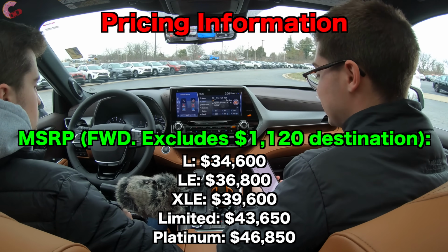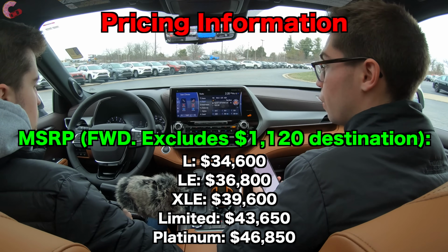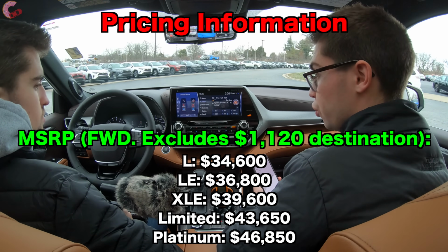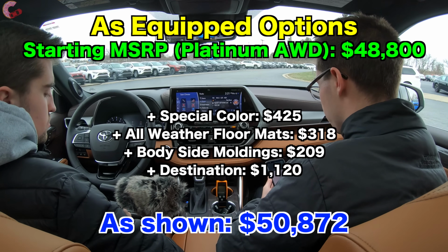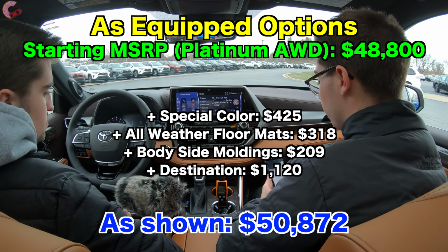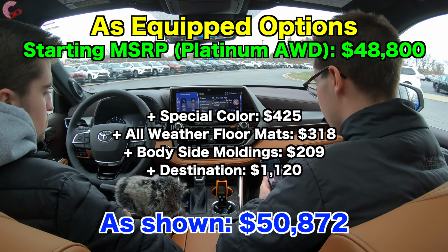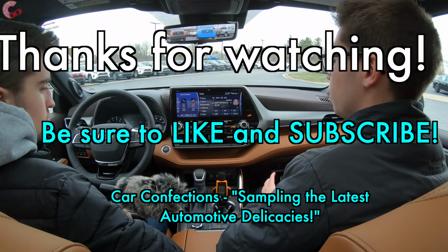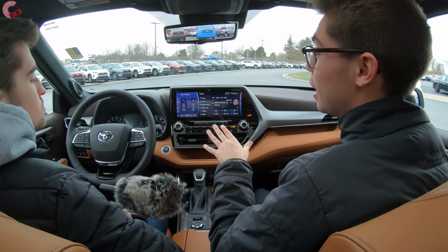For the LE, you have $36,800, the XLE is $39,600, the Limited $43,650, and then finally you have this model, which is the Platinum, and that's going to start at $46,850. Now we do have all-wheel drive, so that's an additional charge on ours, as well as special color for $425, all-weather floor mats for $318, and body side moldings for $209. And then when you add in the destination charge of $1,120, this particular tester as equipped is $50,872, which represents pretty much the highest price. I'm pretty sure in this color configuration, this is as high as it can get.